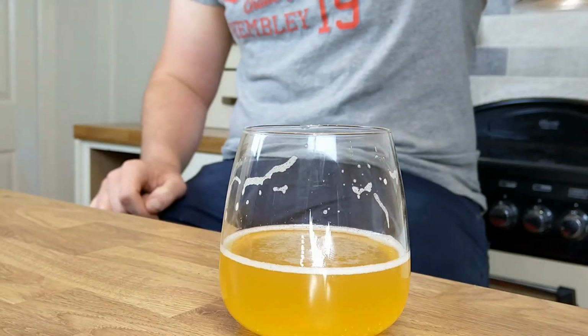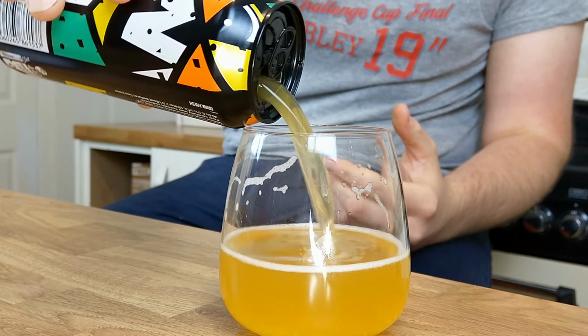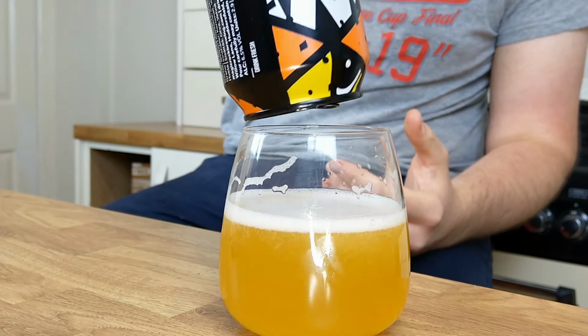I don't know. Right, okay, so I said earlier that this beer wasn't as hazy as I wanted it to be. So what I'm gonna do is what I've done in previous videos, where I'm just gonna give the can a little swirl, and I'll pour the rest out. I'm going to be honest, that didn't really do what I thought it was going to do. This must be a really fresh beer. Well done, Tesco.